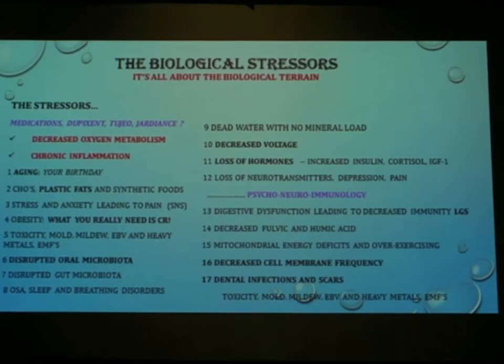So, what are the stressors? Well, how about medications? So, Dupixent, Toujeo, Jardiance. You ever seen these commercials on nighttime television? You know, where the guy's mowing the lawn and he's a happy guy because he's taking Toujeo. And it's just ridiculous. I go, first of all, how do they name these drugs? But they're always covered.